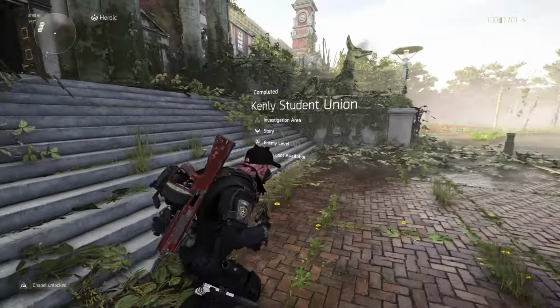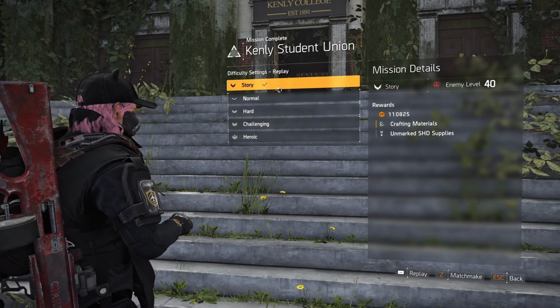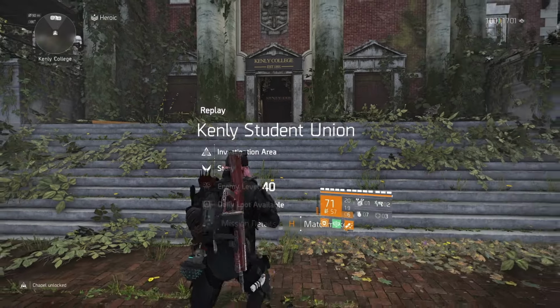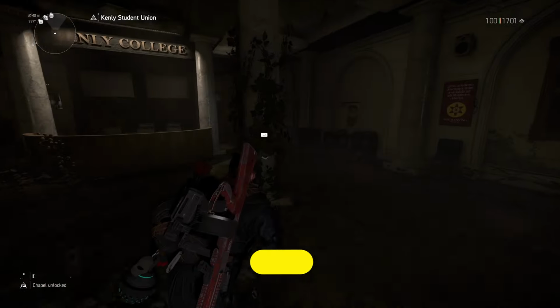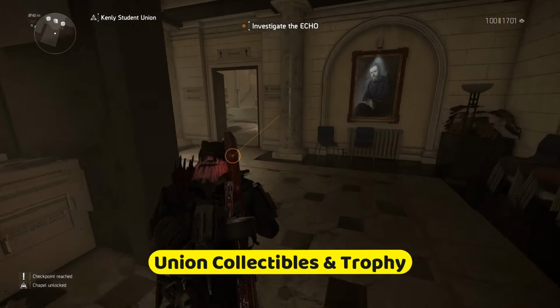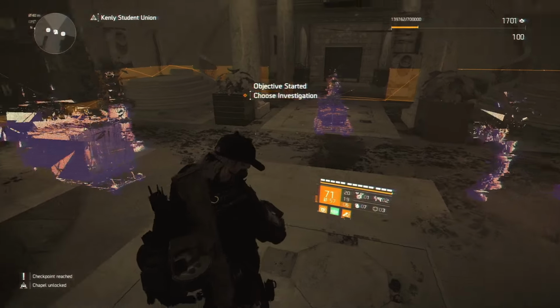With that done, the Kenley Student Union is complete, and you'd have unlocked the Mastery Challenges if you want to partake in them. But right now, just make sure you come and reset the mission, because I'm going to show you where the two collectibles are, the Backpack Trophy, and the five switches where one is going to be interactable so you can get into the secret room.